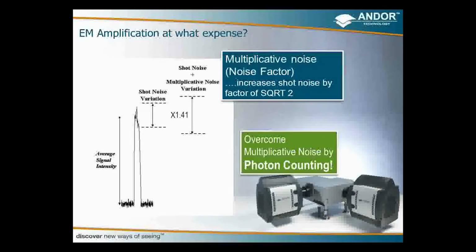Now it's worth mentioning there is a way to overcome this multiplication noise, and it's embedded within the EMCCD's abilities in the software. You'll find a mode to do this, called single photon counting. If you're counting photons as binary events, it's either there or it's not, then you don't care by how much has been amplified, and that's actually a mechanism to gain that root 2 signal back.